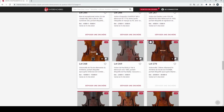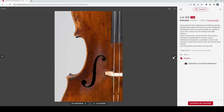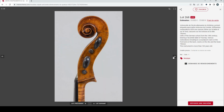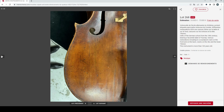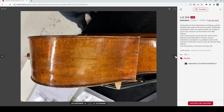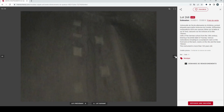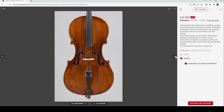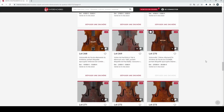Let's see what else we got here. Another cello, German school, 10 to 15,000. Let's see what other pictures we got. That's an interesting picture. We've got some people in the background. Very good. I'm always curious sometimes about the back of it, interesting bird's eye on the side there. I quite like pictures of the back of cello scrolls, I find them quite interesting, but no such luck on this occasion.